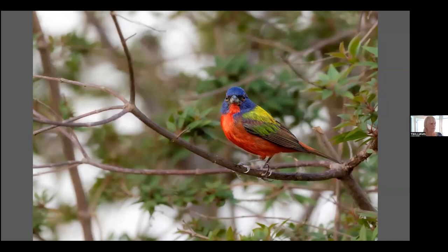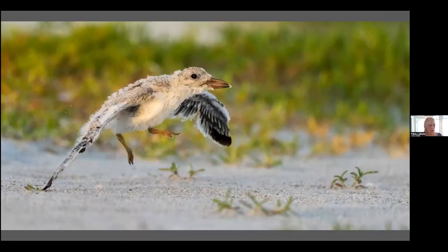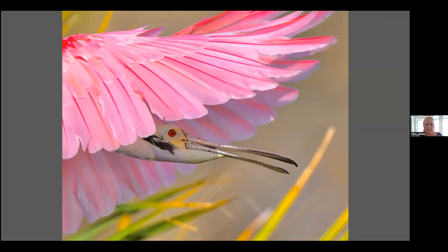Breathtaking colors, male painted bunting, Orlando. 4, 3, 2, 1. We have a liftoff. Black skimmer chick, Lido Beach. The pink cape, roseate spoonbill, Orlando Wetlands.